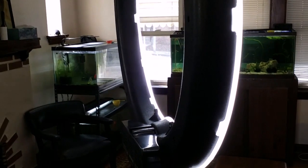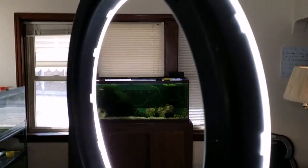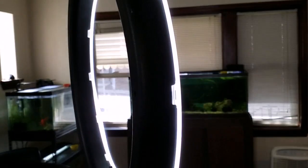Oh, look, there's my ring light. This is exactly how you are supposed to use ring lights, right? Just like set them up in the middle of your living room.